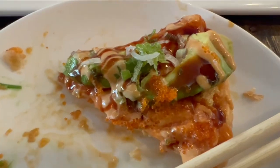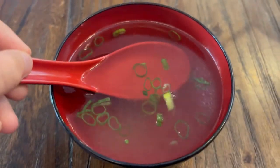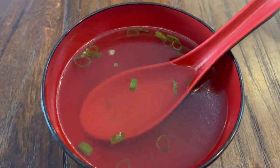I really enjoyed it. My sister got spring rolls and I got a soup, like a regular broth with scallions on it. And my sister really likes the spring rolls. They're nice and crunchy and they have vegetables in them. And my broth is pretty simple and very soothing for the stomach.